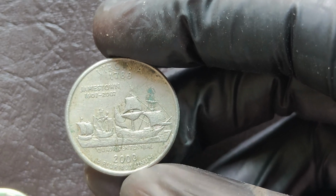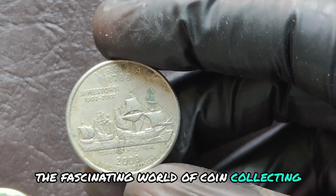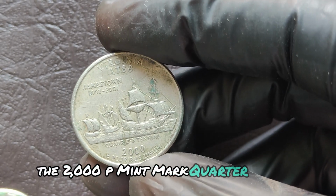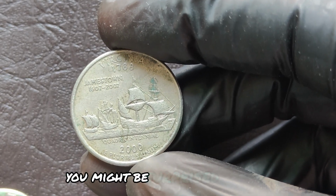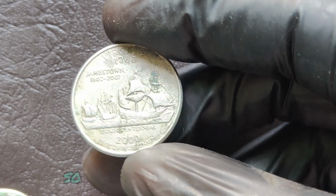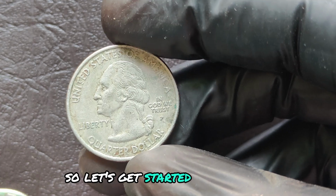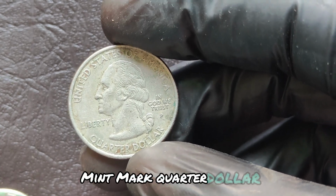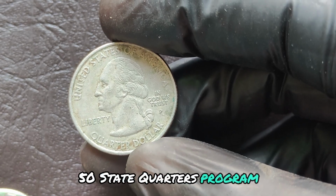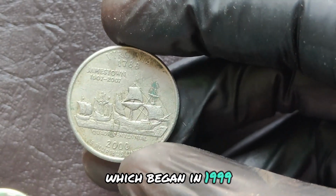We're diving into the fascinating world of coin collecting, focusing on a particular gem, the 2000 P Mint Mark quarter coin. You might be surprised to learn that this coin could be worth a lot more than you think. So, let's get started. The 2000 P Mint Mark quarter was part of the United States Mint's ongoing 50 State Quarters program, which began in 1999.